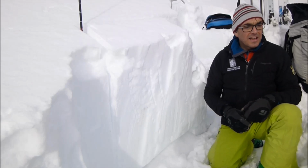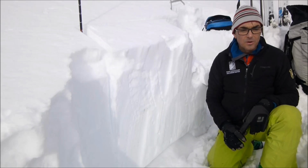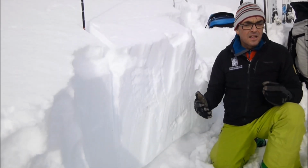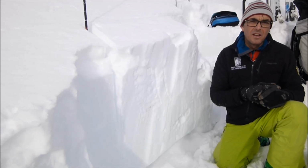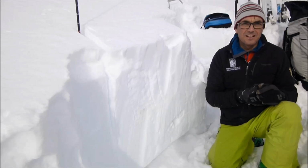So what we're going to do today is, as much as we would like to ski the gut of this, we're not going to. This is showing instability, the recipe's bad, and we are going to head down our skin track, which is also going to have some wonderful tree skiing on the way back.